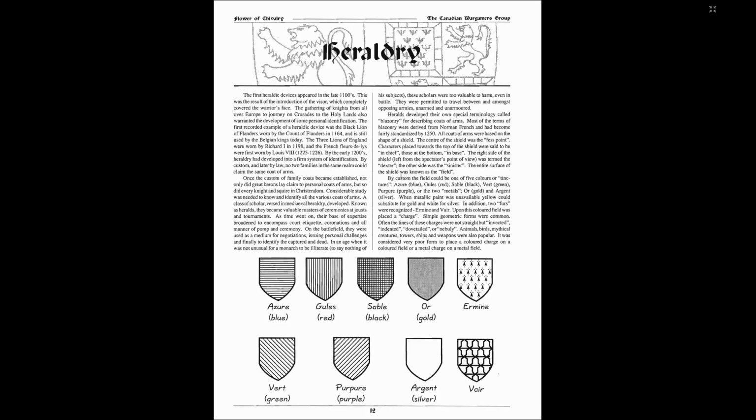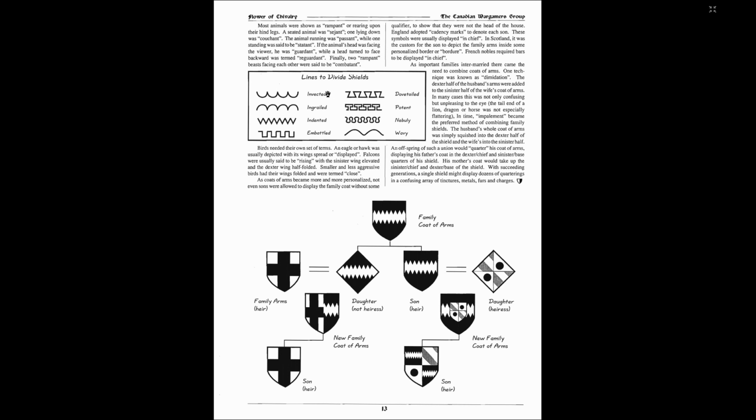Then you go to Heraldry. This is another brilliant part of the book. It explains how heraldry was created. Now you have azure, jewels, red, sable, black, and then it continues and it shows, for example, lines to divide the shields. But here is a very interesting part, down here, where you see how families' coats of arms develop. So you have the family coat of arms.